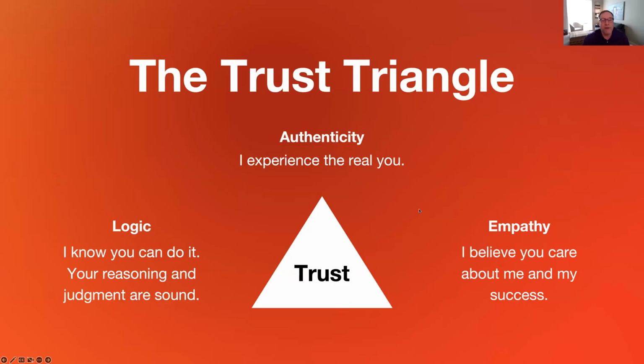And so I'm going to go back to this, and we're going to set the stage for how we're thinking, a foundational way of thinking, as my coach Jason would say, and how you have to think strategically to make this pay off. And so when we go back to this thing called the trust triangle, let's look at these 3 points, Tammi. So logic says, I know you can do it. Your reasoning and judgment are sound. Now, Tammi, right now, who do they need us to be logically? The people in our database, we're not just a person that can find them a house today. Who do they need us to be?